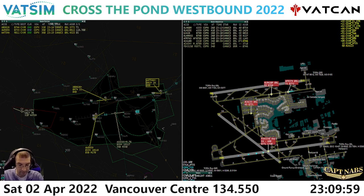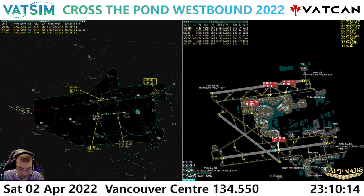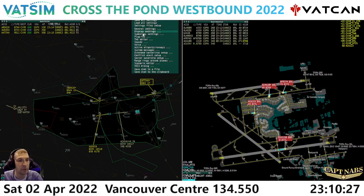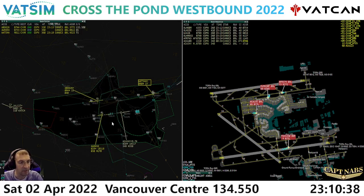Gotta pull up my chart here for Vancouver, just to see what the altitudes on this ILS approach are. Approach to 8 left. 3,000 at Dulkey. I don't even have Dulkey marked on here. Why do I not have Dulkey marked on here? Let's see if I can pull it up real quick. Display settings. I should have Dulkey. That's the 3,000 foot intercept point, which is a great point to have as a reference. Dulkey. There. That's the 3,000 foot intercept right there.